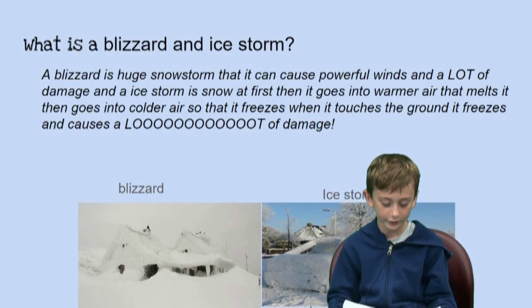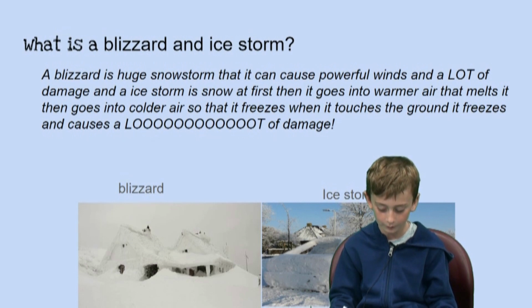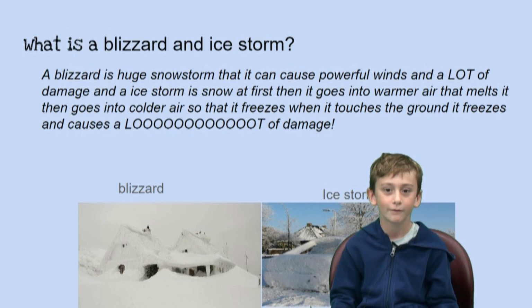A blizzard is a huge snowstorm that can cause powerful winds and a lot of damage. And an ice storm is snow at first and then goes into warmer air that melts it and then goes into colder air so that it freezes when it touches the ground. It freezes and causes a lot of damage.